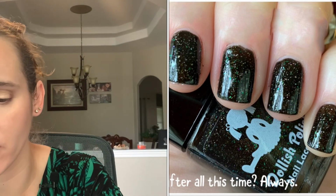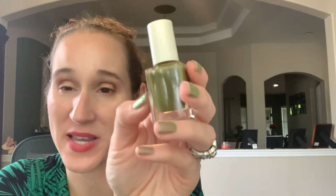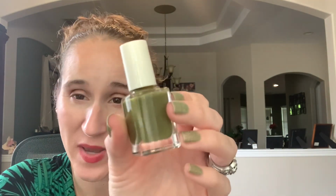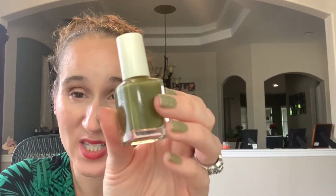Okay, then we have Cirque Colors Olive Jelly. I just wore this in a mani. I just filmed my July and August manicures, and I featured this. Amazing. These Cirque jellies are just beautiful. The perfect formula, the perfect sheerness that you can actually use them as jellies, and they don't overpower. The glitters are not too opaque. They're sheer enough, beautiful formulas, no streaks, just amazing. And the mani that I wore this with was gorgeous.